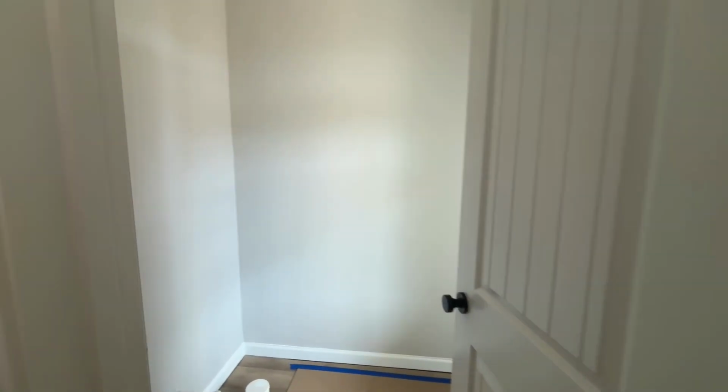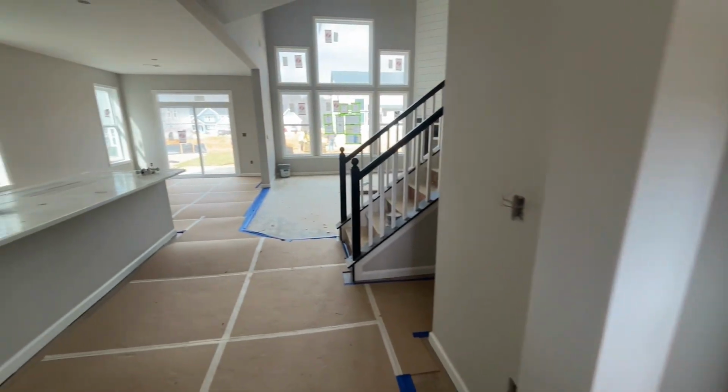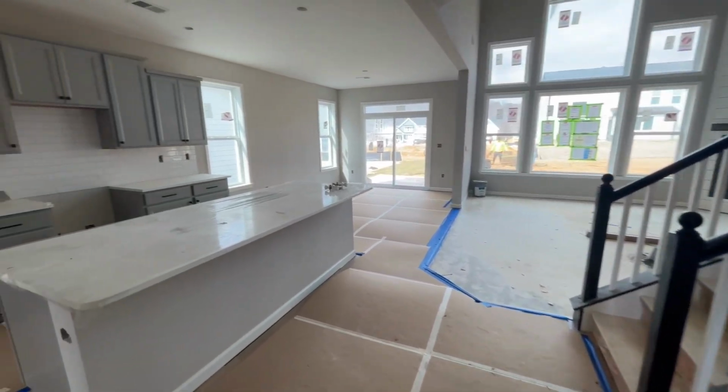So you come up here in the front, got your bathroom right here. The bathroom's not even in here. There's no toilet in there, there's no sink in there or anything. But you're gonna get an idea how big this area is.